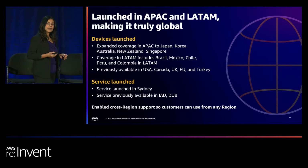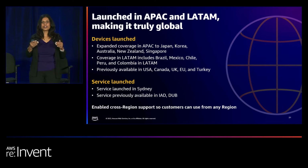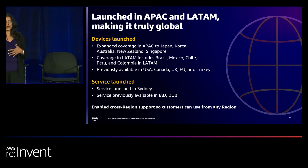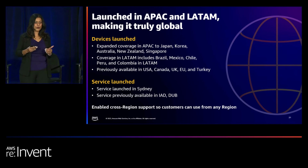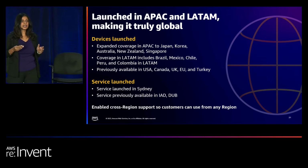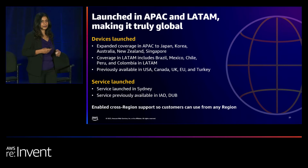For a customer to get started with Monitron at a new manufacturing site, they need the Monitron sensor to be certified for that country, and they need access to the service. When we launched, about 3 years ago, Monitron sensors were certified for US, Canada, EU, UK, and Turkey. And the Monitron service was available in 2 regions, IAD and Dublin.